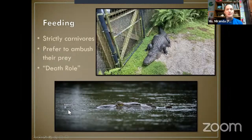Now, alligators do something that's called a death roll. You can look up a video of this yourself, but it's an interesting way because alligators don't chew their food. We call it a death roll, but it's actually something alligators do to chew because they can't chew themselves. When we eat something, we usually have to chew it up till we can swallow it. Well, alligators don't really have jaws that function that way. They have to swallow their food whole.